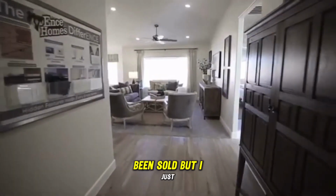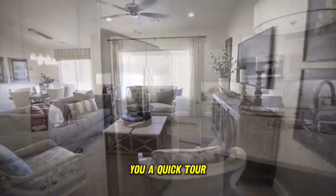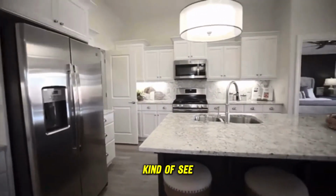Now this is actually the old model home. It's since then been sold, but I just wanted to give you a quick tour of it so that way you can kind of see their product.